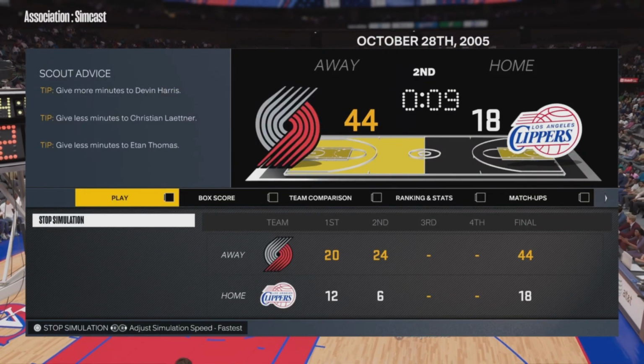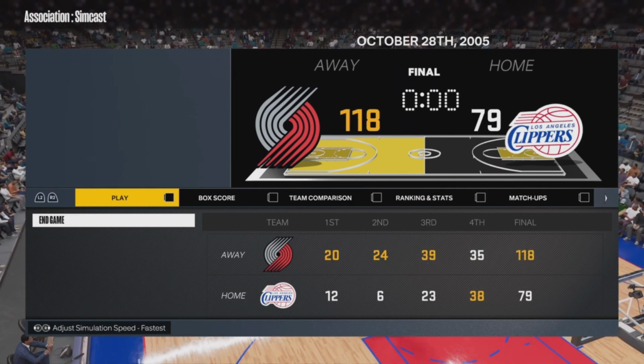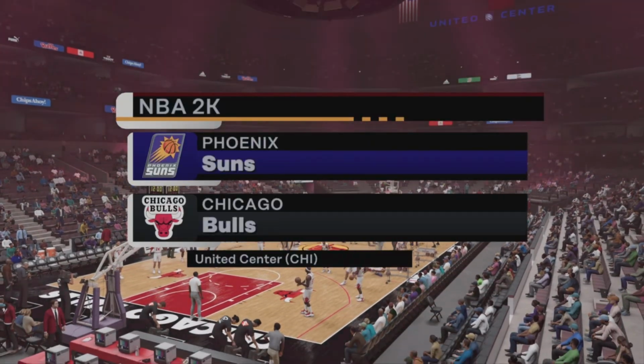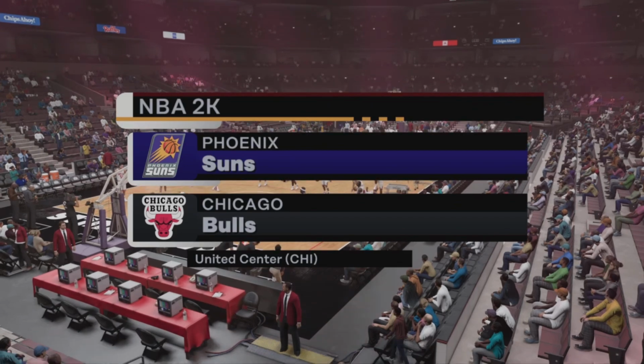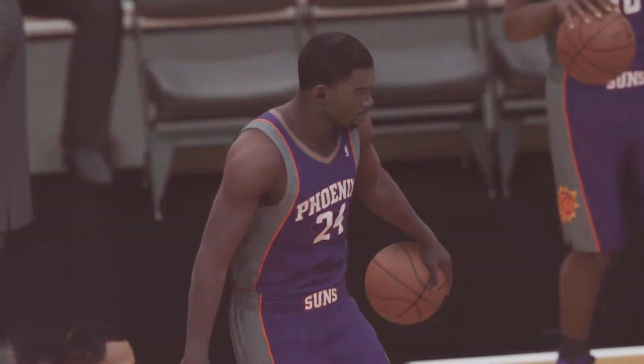We briefly saw Devin Harris guarding Rip Hamilton. And the final score is 118-79. 27 for Rip Hamilton, 27 for Rasheed Wallace. Yeesh. All right. Phoenix Suns, Chicago Bulls.